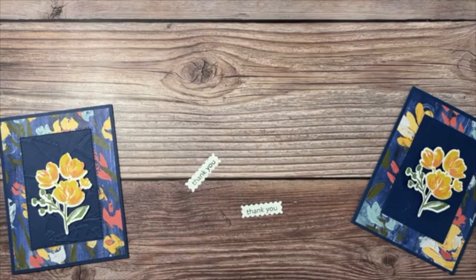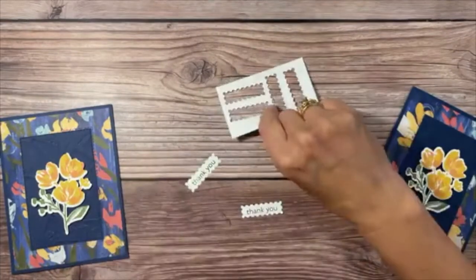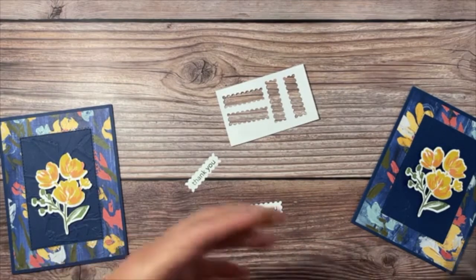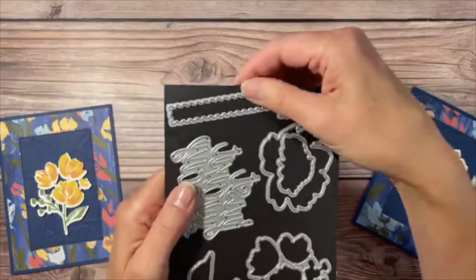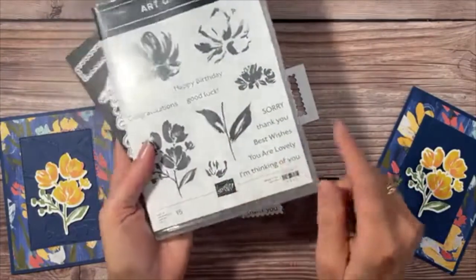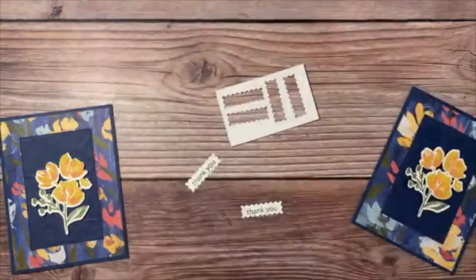And I use Mossy Meadow, I think I said that. But I have a little scrap of basic white and I cut 1, 2, 3, 4 of those little labels, and I'll show you what the label looks like. There's 2 different sizes for the label. So you got a small label, which fits perfectly for some of the words, and a longer label that fits perfectly for the other words. So here it is, and you can see the different sizes that will work with the sentiments. And of course, sentiments from other stamp sets work as well too. You just have to kind of play around with it.